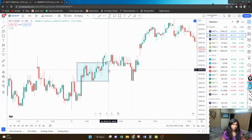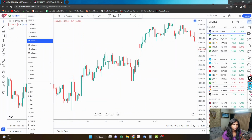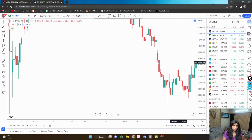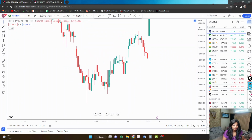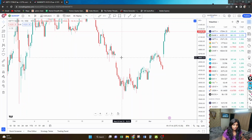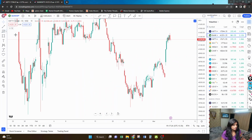So now let's go and check the main resistances and supports, and what we are expecting this particular week in Bank Nifty. Remember, we are going to be trading only for the next 3 days, because it's a truncated week due to a holiday on Tuesday for Holi.